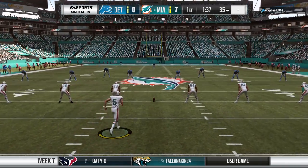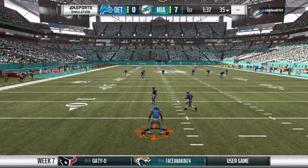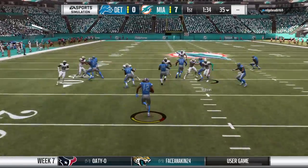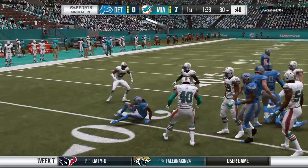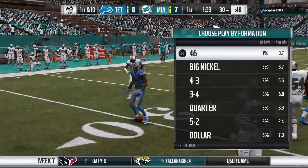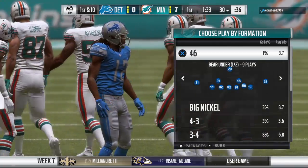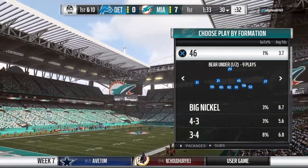The punter Pinion now to kick this one away. This is taken at his 4. And a nice return sets him up pretty good here at the 30-yard line. Here's the Lion offense now as they get ready to take over. They punted last time they had it. What steps, Charles, do you think they have to take to make sure they don't do that again?